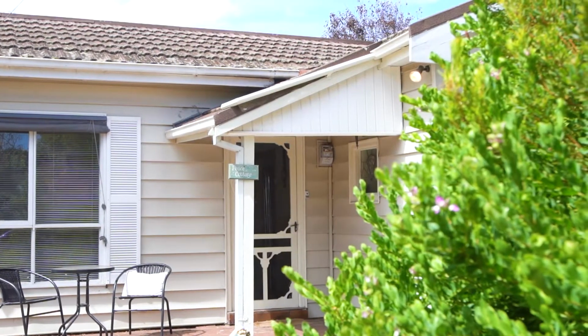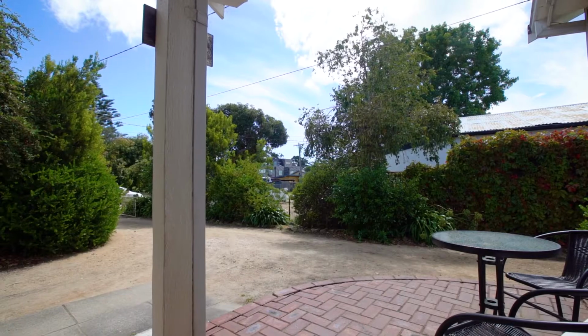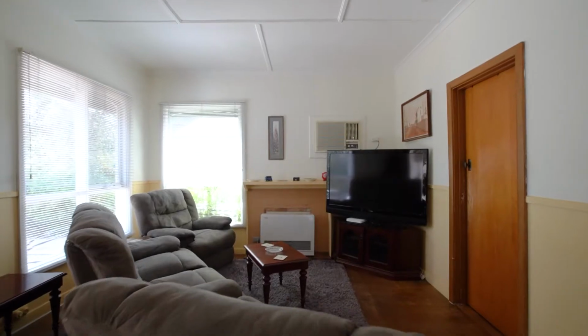Now it's an awesome sized block, over 740 square metres, and it's 100 metres from the beach. It does not get any better than this.